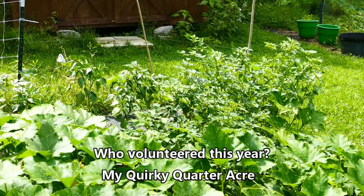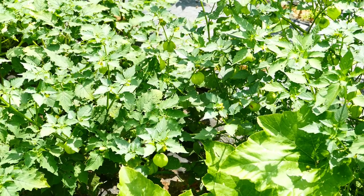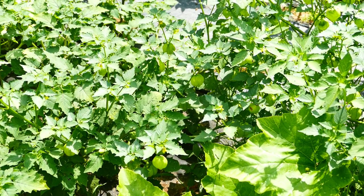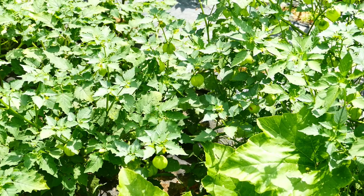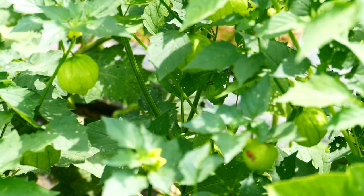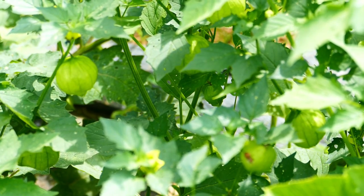These are the volunteers. How crazy is that? The other day I watched a video about volunteers in the garden, and so I thought I'd show you mine too. These are the tomatillos, plum loaded, as we say here in the South. And I didn't plant a one of them on purpose.